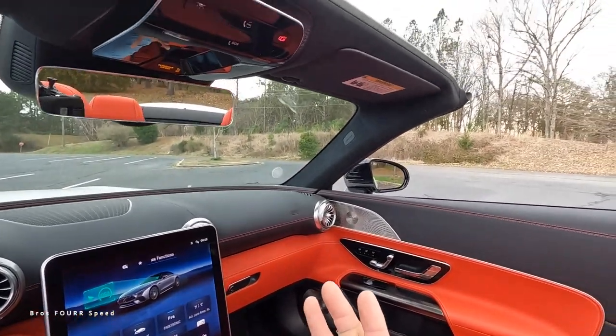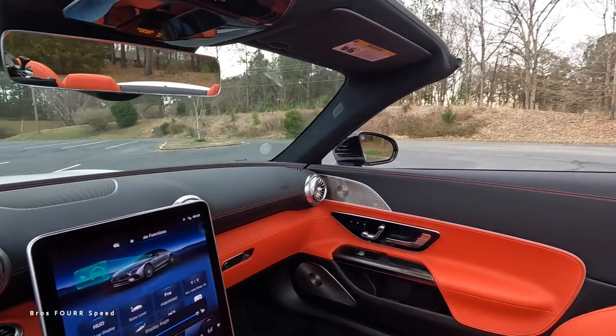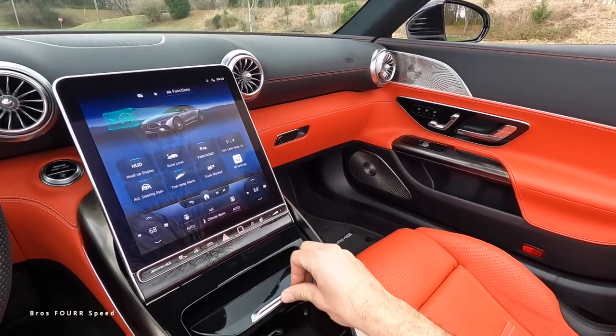So on a sunny day, which the sun is going away at the moment, I have found this to be extremely helpful with the glare situation when you have the top down. So even moving a few degrees makes it so much easier to see and go through.